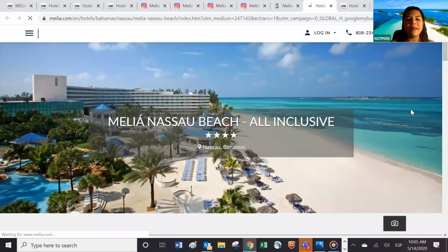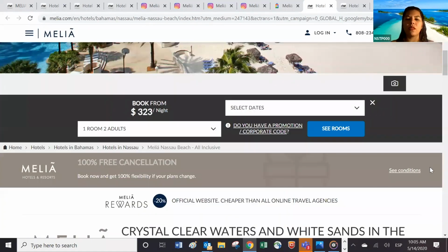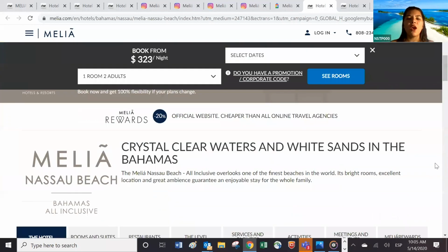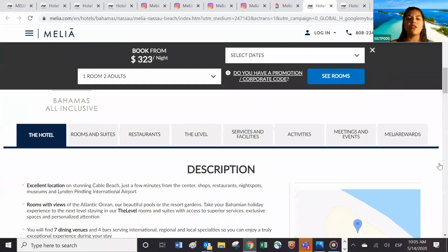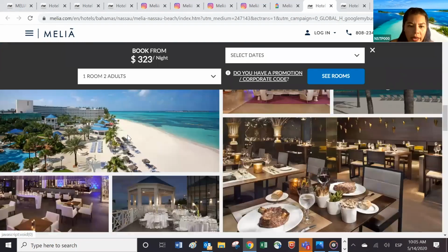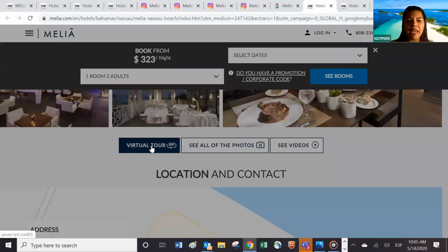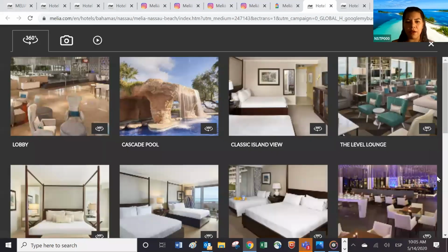All right, we are on the Meliá Nassau Beach website. You're going to scroll down and start seeing some pop-ups with different promotions that we have in place. Keep going down and you'll start seeing some pictures. Under Hotel at a Glance, there is a little square that says virtual tour. Let's click into it, and you'll get shots of the different areas of the hotel.